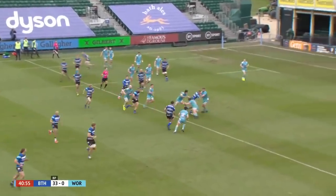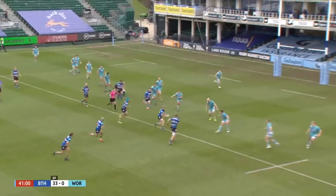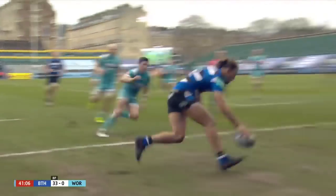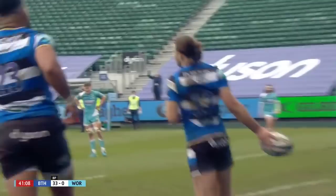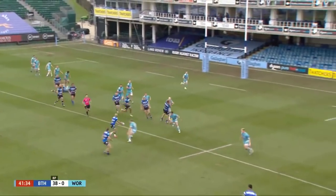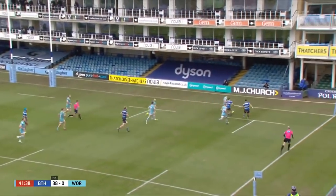Priestland to Underhill. Good header from Sam Underhill. Here's Priestland again. Joseph, little dink over the top. Stopping a Singer and Clark running onto it, and it bounces into the hands of Max Clark, and that is number 6 for the hosts. Just landed right in his lap there, didn't it? And like you said, it couldn't have bounced any better.